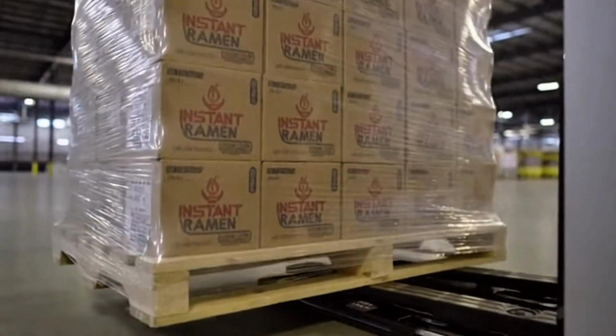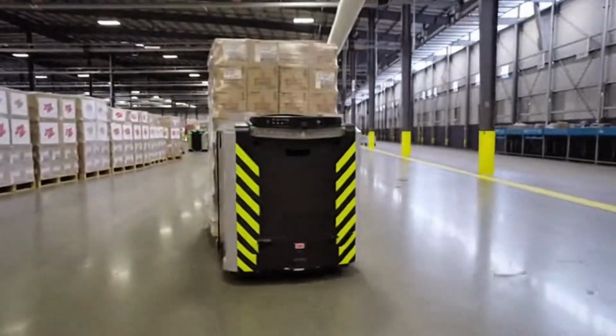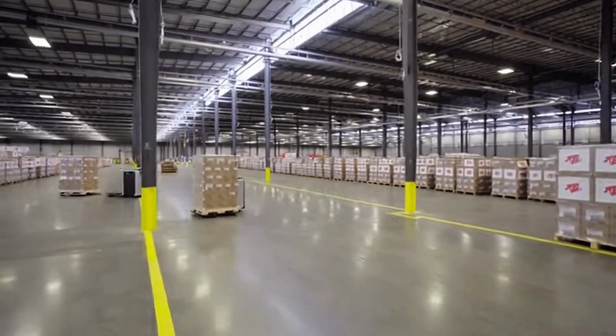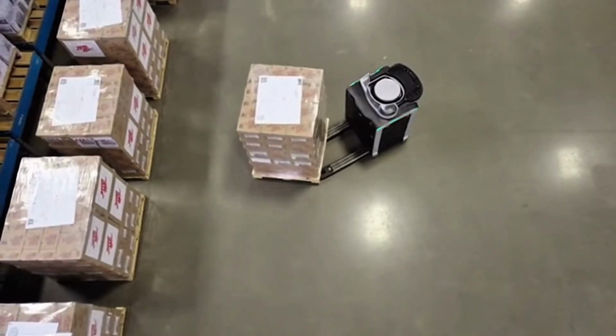Today, from individual packs to multi-carton pallets, the automated systems ensure every product is securely wrapped and ready for its next journey. The precision of these machines is truly a marvel of modern engineering.